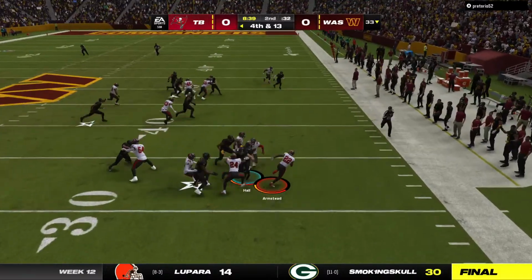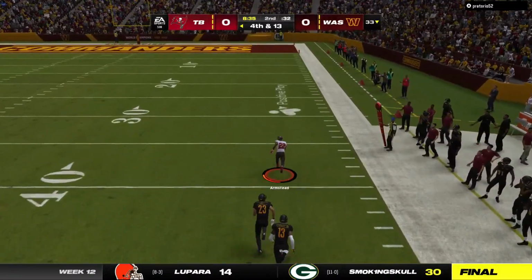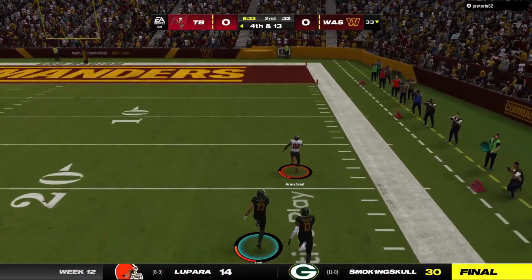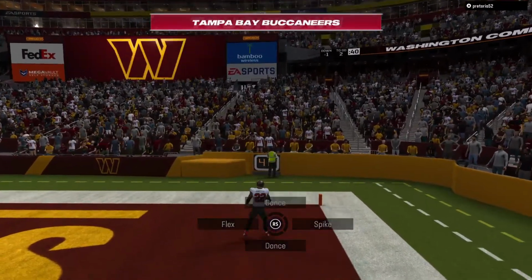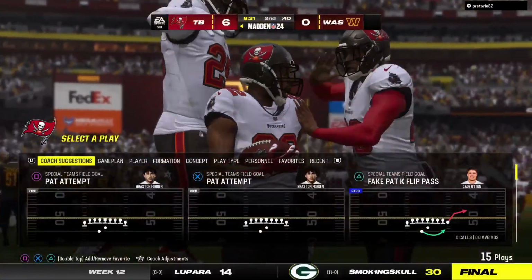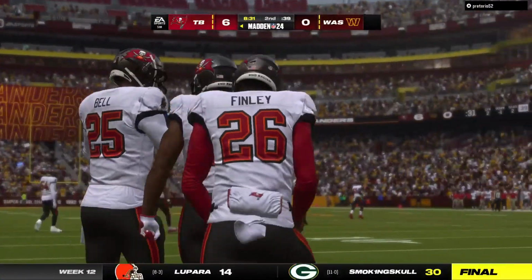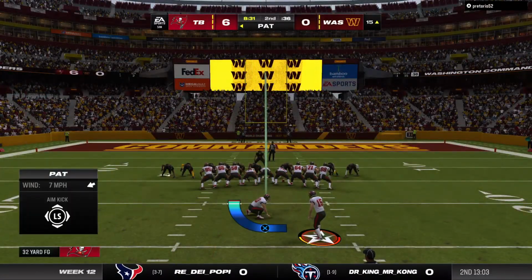And we'll see what he can do on the return. Powers ahead at the... And now off to the races, down the right side. Touchdown, Tampa Bay. A 77-yard punt return. And the Buccaneers post the first points of the ball game as they take the lead here in this second quarter.